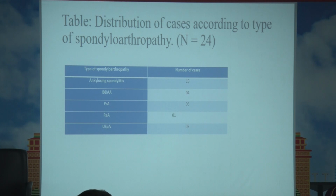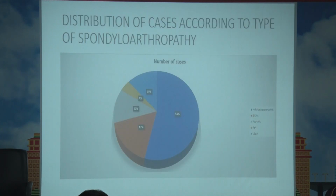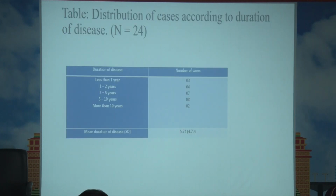Distribution of cases according to the type of spondyloarthropathy: most of the cases, 13 out of 24, were ankylosing spondylitis patients. Distribution of cases according to duration of disease: most of the cases were between 2 to 10 years. Mean duration of disease was 5.74 years.